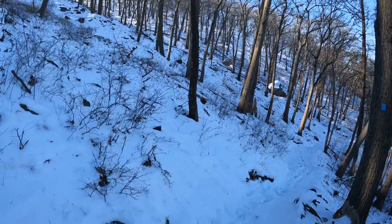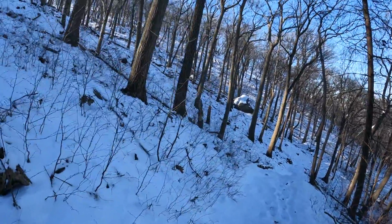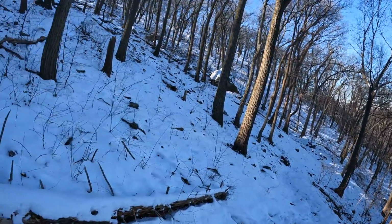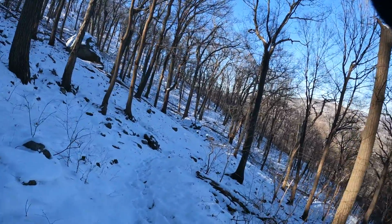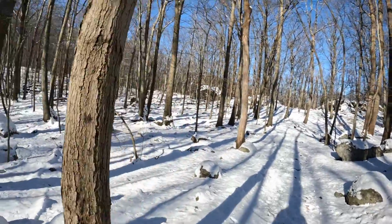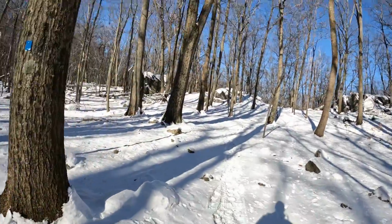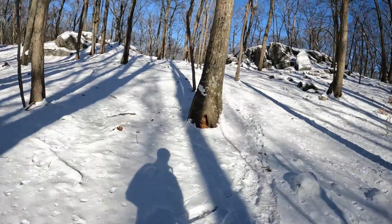So the descent is obviously easier, but not very much because there's a lot of sliding. It's also a little bit cold because we're in the shade. And coming back and running on the flat in the snow, this is fantastic. It's so soft, and you're gliding. This is really a treat. Obviously, not a lot of it is on the flat, but that's not the story.